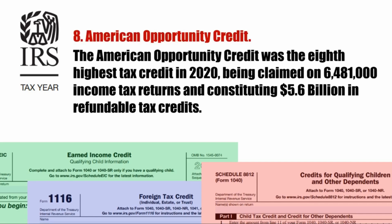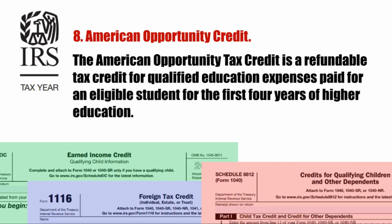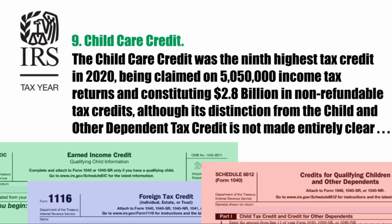Number 8, American Opportunity Credit. The American Opportunity Credit was the 8th highest tax credit in 2020, being claimed on 6,481,000 income tax returns and constituting $5.6 billion in refundable tax credits. The American Opportunity Tax Credit is a refundable tax credit for qualified education expenses paid for an eligible student for the first 4 years of higher education.